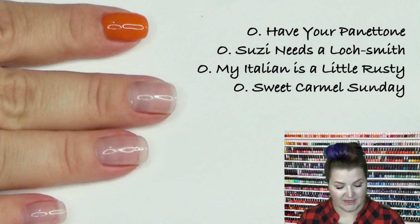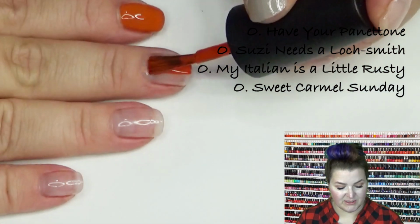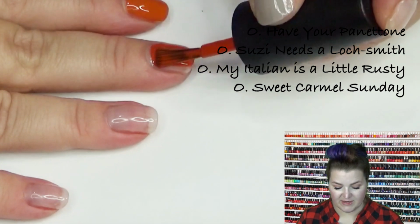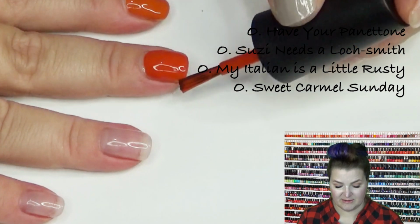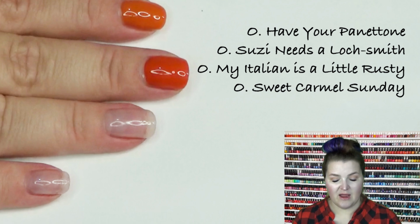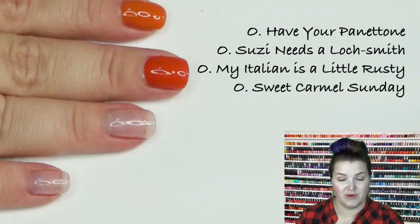Gorgeous formulation. The next one is called Suzi Needs a Locksmith. This one is so good. Just a really perfect autumn orange. This is probably one of my faves in the oranges that I'm going to show you. This one's a little bit on the brighter side. So if you don't want to tone everything totally down, this one's a really good one because it does look nice and rich and bright on your nails.